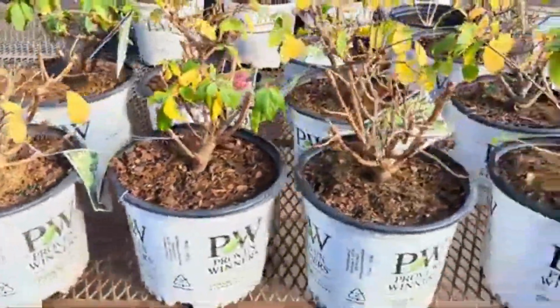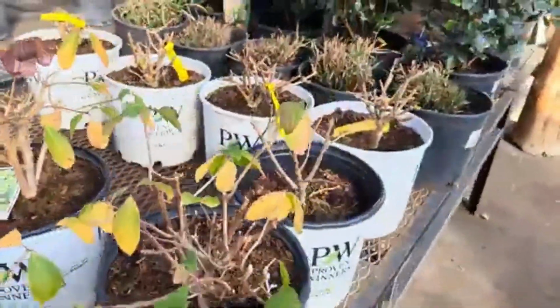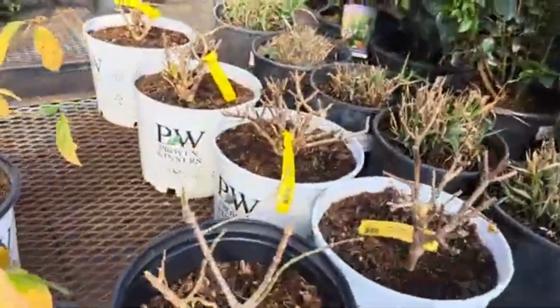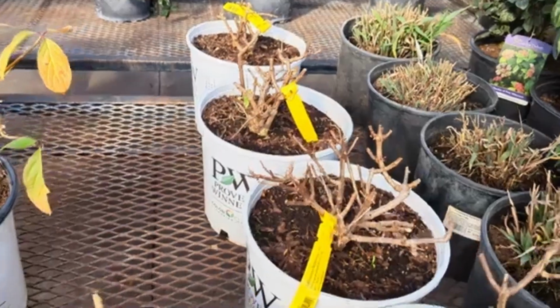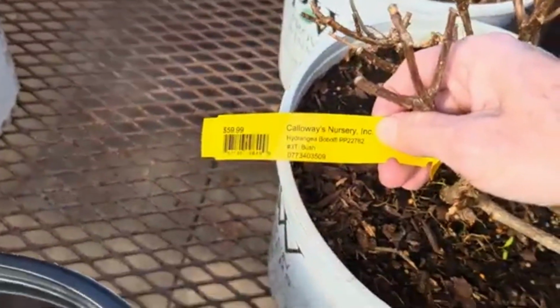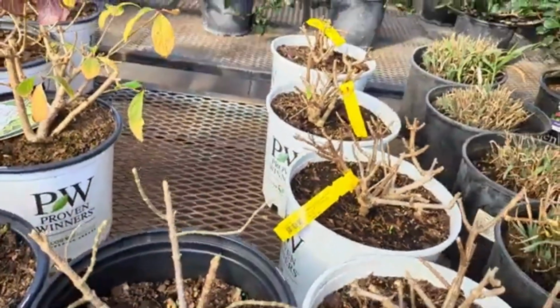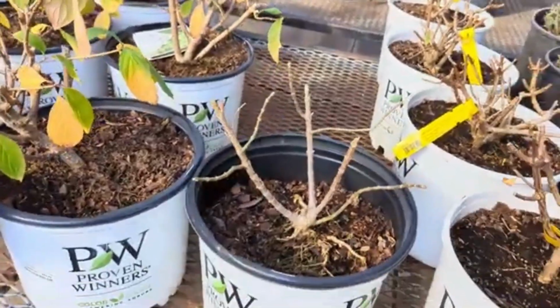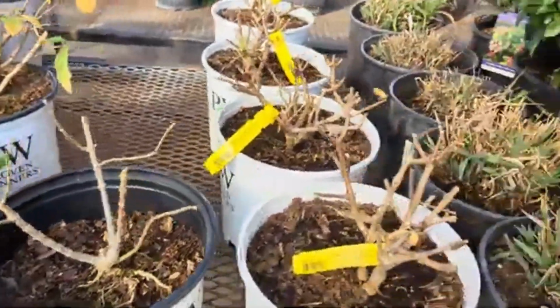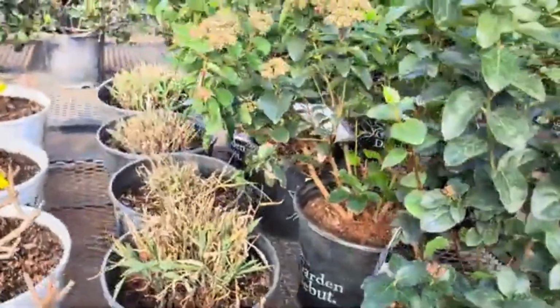This is a good time to plant these. Just go ahead and get them in the ground. Let's see what kind this is. These are Bobo hydrangea. I don't see a picture on them. And then there's some inland sea oats.